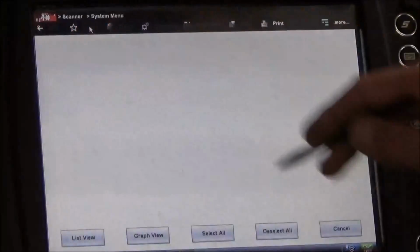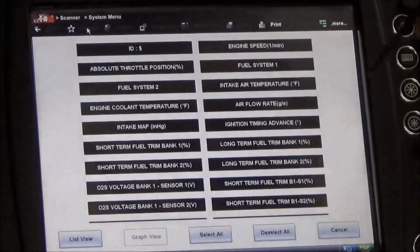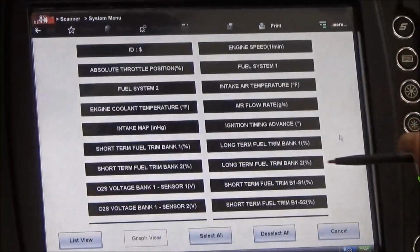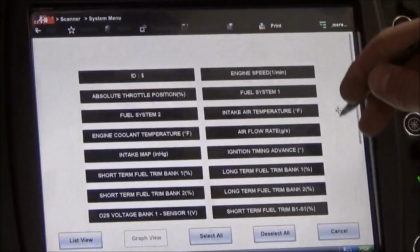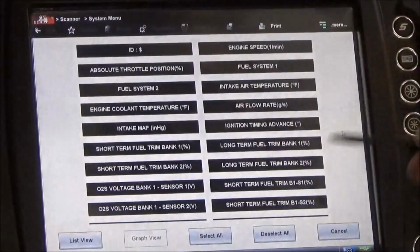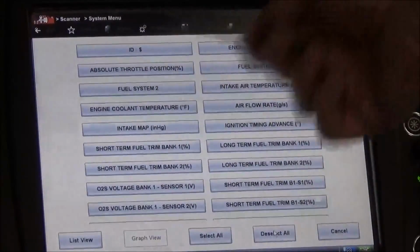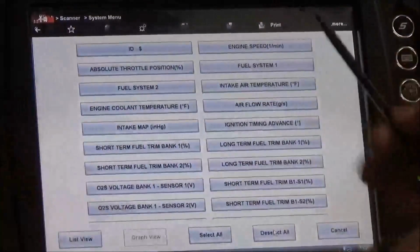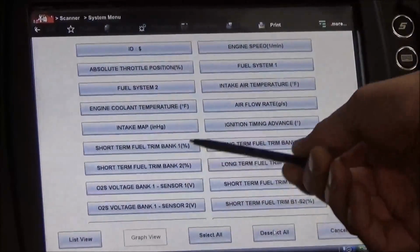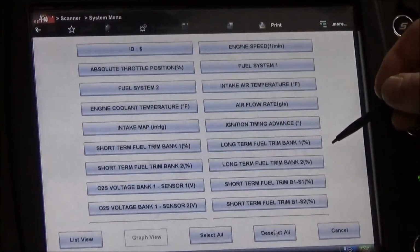So let's see how many PIDs we have. This is actually, there's more information here, it looks like, than the Mitsubishi OEM version. So we do have our fuel system. Oh, okay. Fuel system 2, fuel system 1. So it is looking like we do have separate control on each bank. Okay. That's interesting. Short term bank 1, bank 2, long term bank 1, bank 2. And on the OEM data, it was only showing us short term, long term.